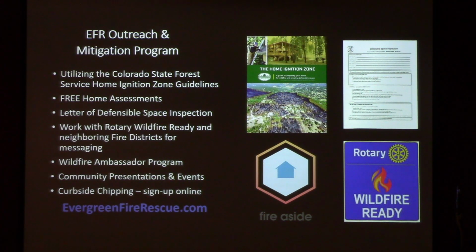We provide our defensible space and home hardening home assessments for free. If you are interested in signing up for one, get with Keenan afterwards. He can get you signed up today. There's also a QR code at the back that you can sign up on our website on your own. We also are continuing our community chipping program, the community curbside chipping program. Again, there's a QR code in back if you're interested.